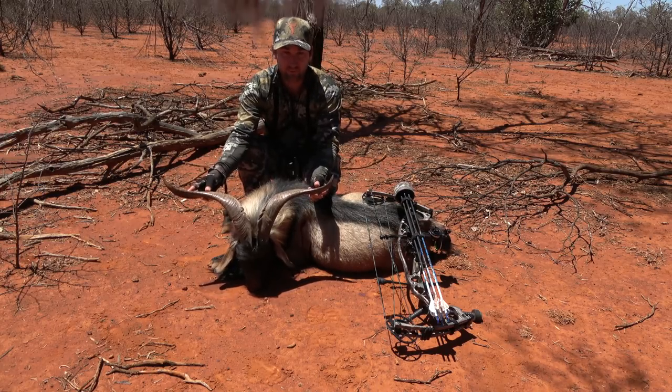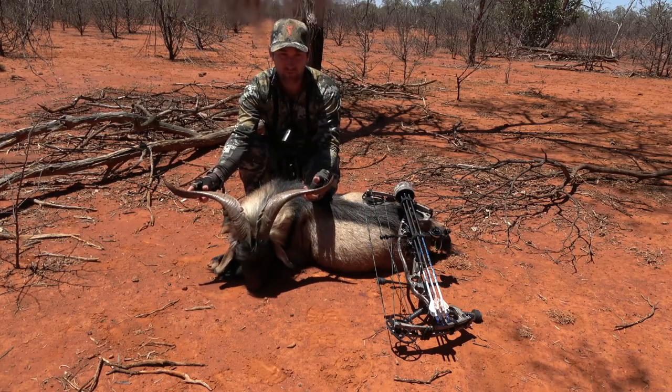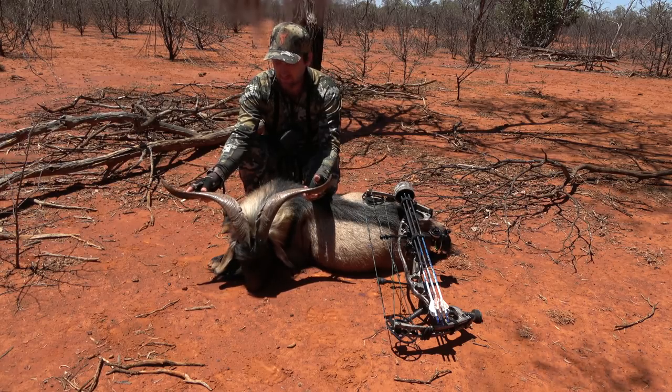We've been hunting this property for the last 2 days. Haven't seen anything yesterday, and today has been extremely hot. We're in the mid to high 40s. Not many goats around the water as we expected there to be. There's lots and lots of the farmer's sheep around, which have been really bad giveaways for us. This is the biggest billy we've seen for the trip so far.